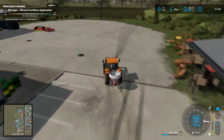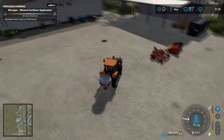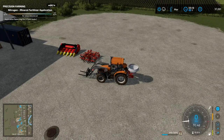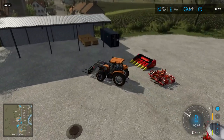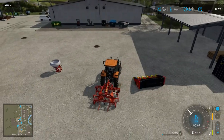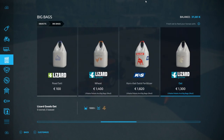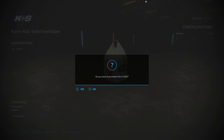Let's see, do we have anything else here? Oh yeah, I could pick that up as well, potentially. Yes. So, I think what we might do is switch the items around. We'll plonk that on the back. Lovely, because that's probably the heaviest. We are going to buy a bag of fertilizer. We'll get that one, the old liftable one. 1800, yes.